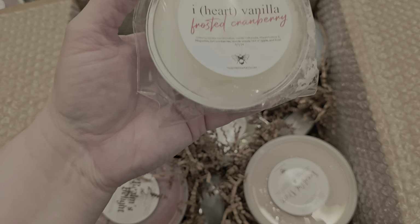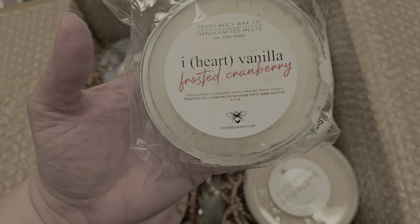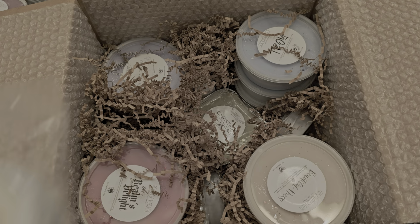Okay, this is nice. I do like that really creamy vanilla mixed with that frosted cranberry. That sweet cranberry. It's not a tart, sour cranberry. It's that sweetness added to that vanilla. Yeah, that's nice. A little messy bag too.